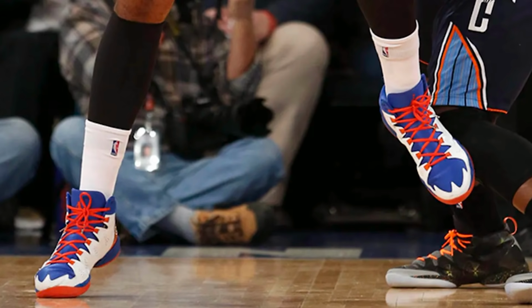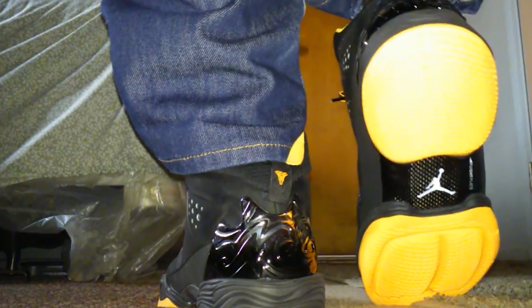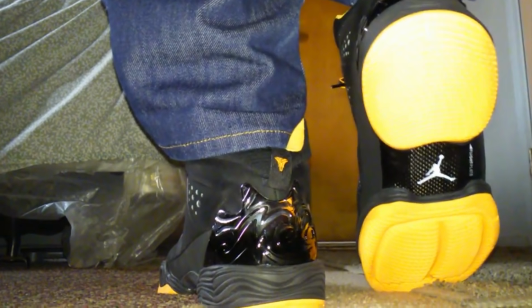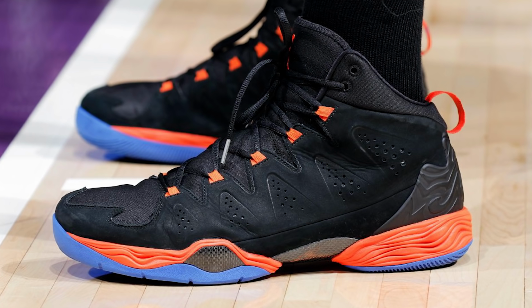Lights from inside the arena reflected off the chrome, creating visibility problems for both people in person and on TV, and the chrome itself represented a hazard if it were to break off the sneaker. Jordan learned that the heel was an issue, so he created a version of the sneaker with a matte heel for Melo for the second half of the season.